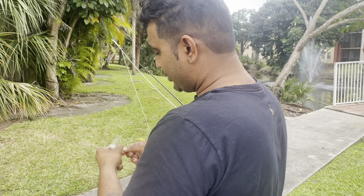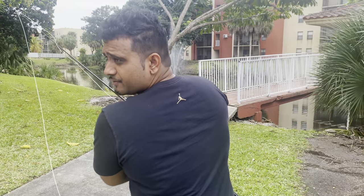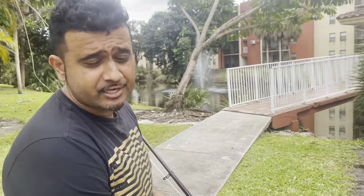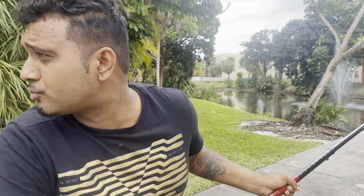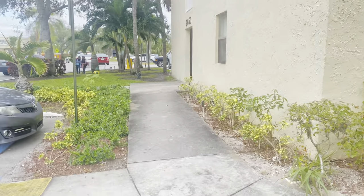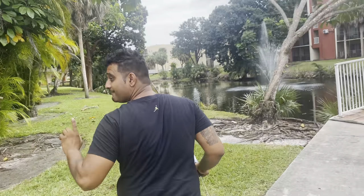Guys, we got a report of a giant crimson iguana in the area, y'all. Massive size. We're talking about probably a 6 or 7 footer. We're gonna go see if we can catch him. We have to hurry up because kids are out of school. Look at all these kids right here. All right, let's go, guys. This could be a 7 footer.